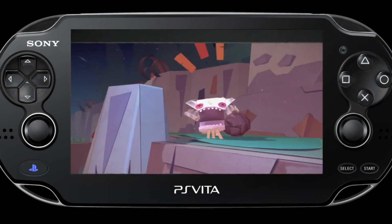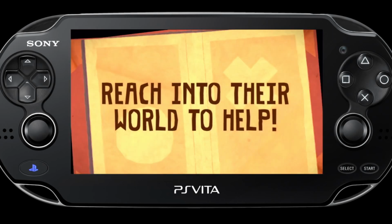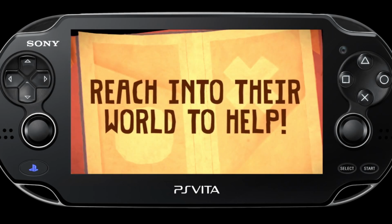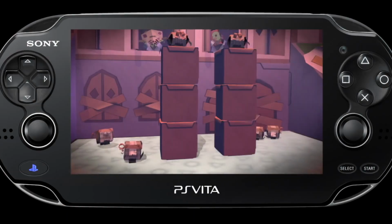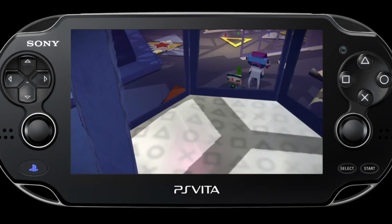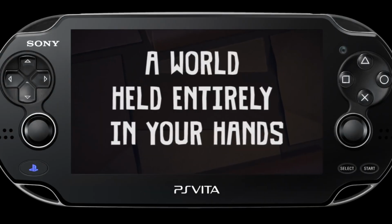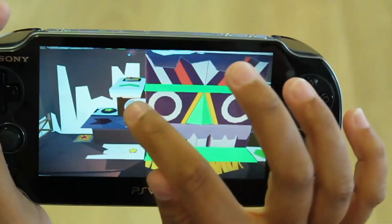And funnily enough, there's Little Big Planet on the Vita and there's Tearaway on the Vita as well. Tearaway is the game that was created by the original developers of Little Big Planet 1 and 2, whereas Little Big Planet Vita was developed by a different studio, which I found quite interesting, but an absolutely unique, stunning and wonderful game on the Vita.